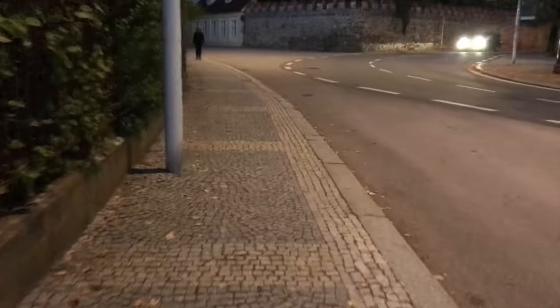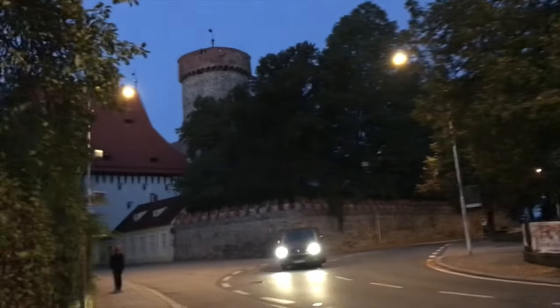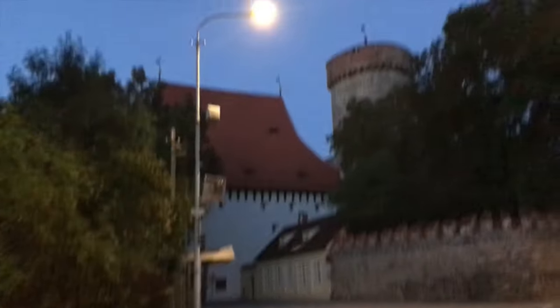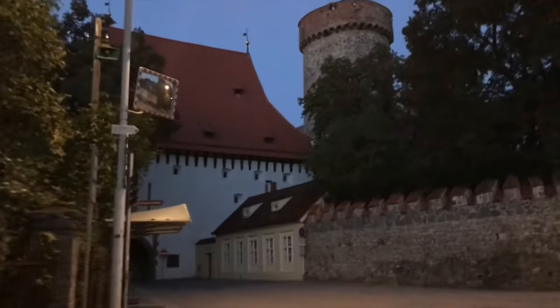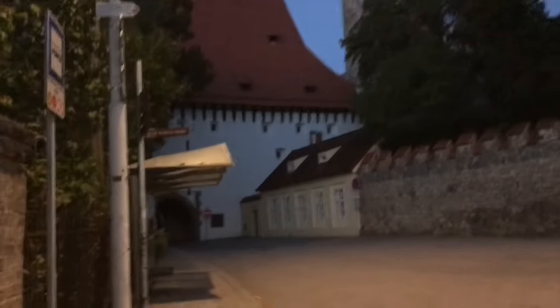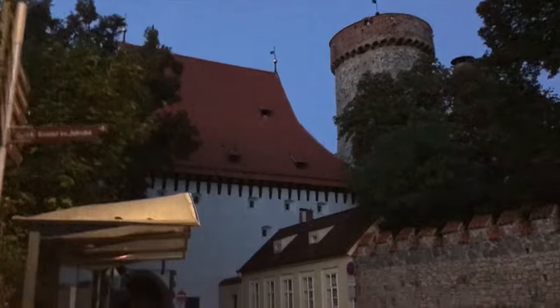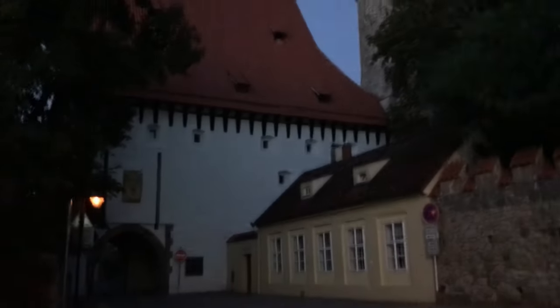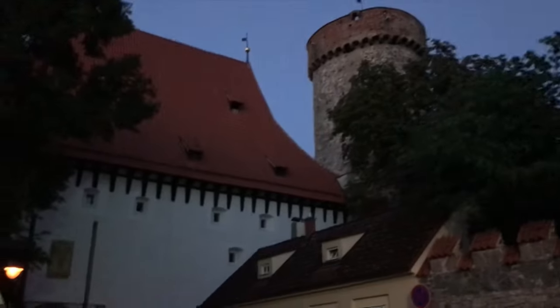Oh, there you go. The lights are on now. Nice. So yeah, that's the tower. That's where we went earlier. It's a beautiful gate. I really like it. It looks nice. I haven't seen any gate in Prague that looks like this. Maybe there is one. If there is one, I don't know about it. But it looks very old, but very cool. I feel like I'm in a fantasy movie or something.